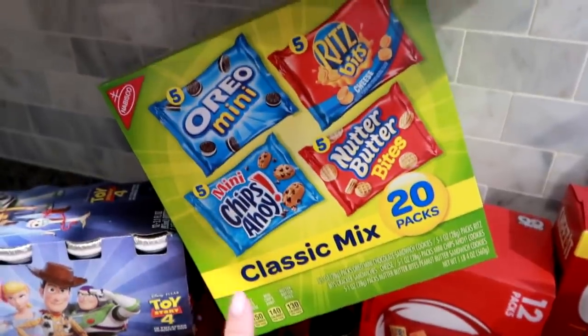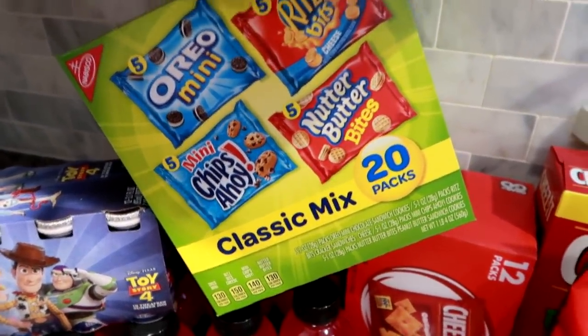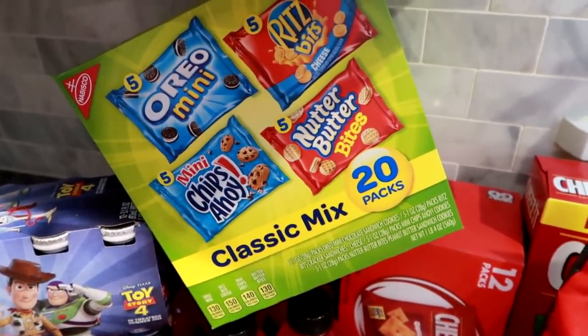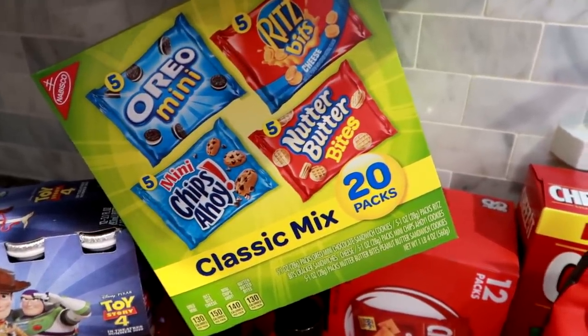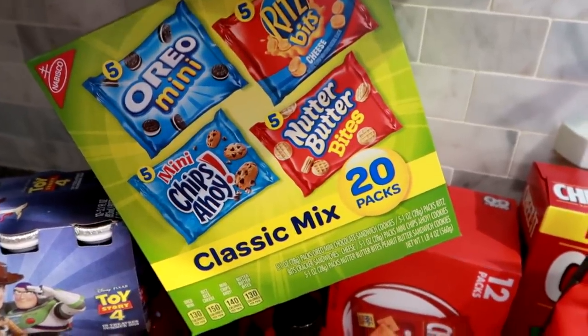I also like these convenience packs for portion control. Obviously they're not healthy, and I'm not an extremely healthy eater, but I do like to try to do portion control, especially with sweets, because I will just legit eat a whole sleeve of Oreos and not even realize it until they're gone.